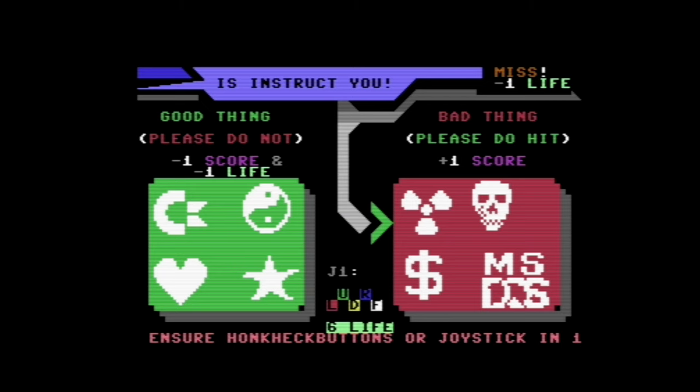You have 6 lives to begin. If you hit a good doodle, then you will lose 1 score and 1 life, but you can't go under 0 for score. If you hit a bad thing, then you get +1 score. If you miss a bad thing, then you lose 1 life. And so it will time out if it is left unattended.